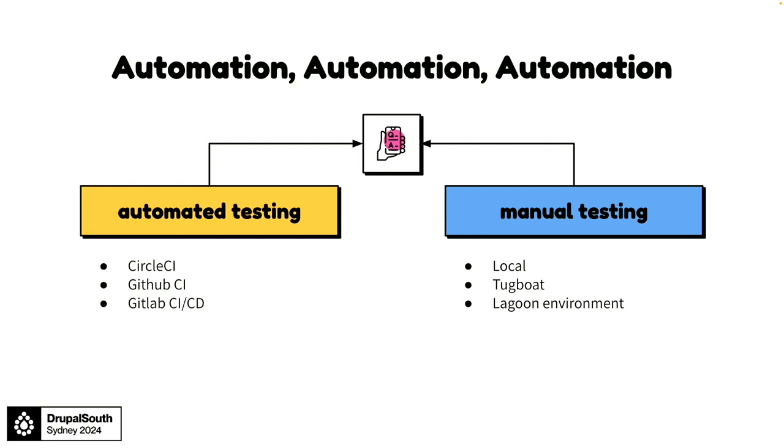GitLab CI. This is our final quality check before a distribution release. It not only tests everything carefully, but also takes care of deploying our Docker images to Docker Hub when we are ready to tag a release.